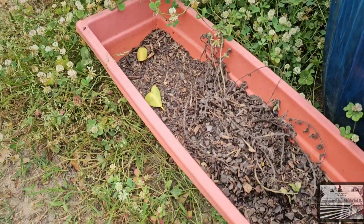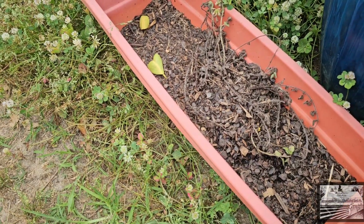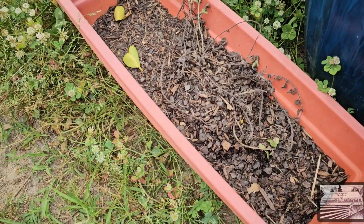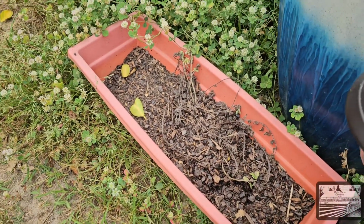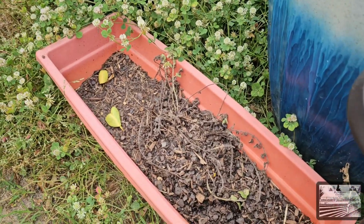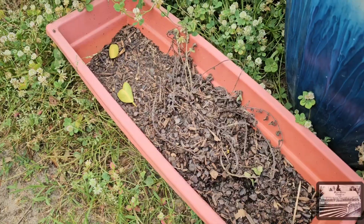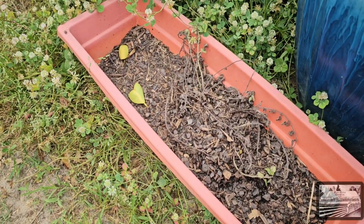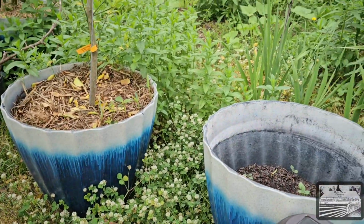But I did want to get some established in a pot to have a secondary plant, and it hasn't completely died. It's done pretty good because it was pretty hot that day that we put it out here, but it's not completely dead. I'm probably going to pull some more and put in there and go from there. All right, so here we have our tangelo tree in our next pot.